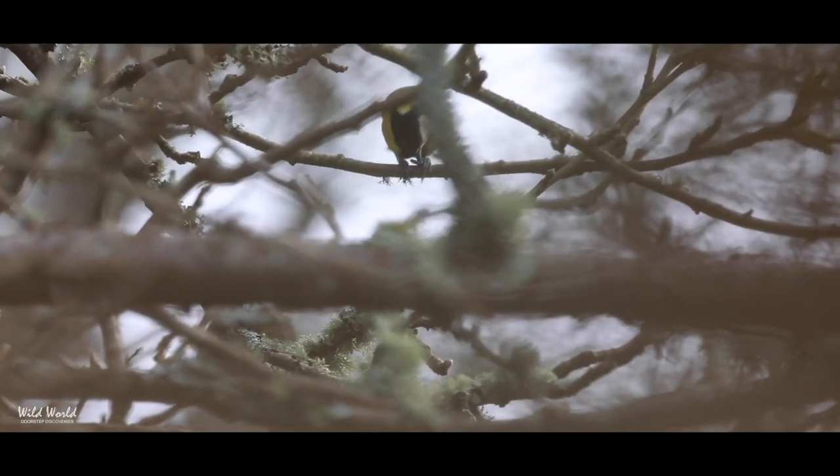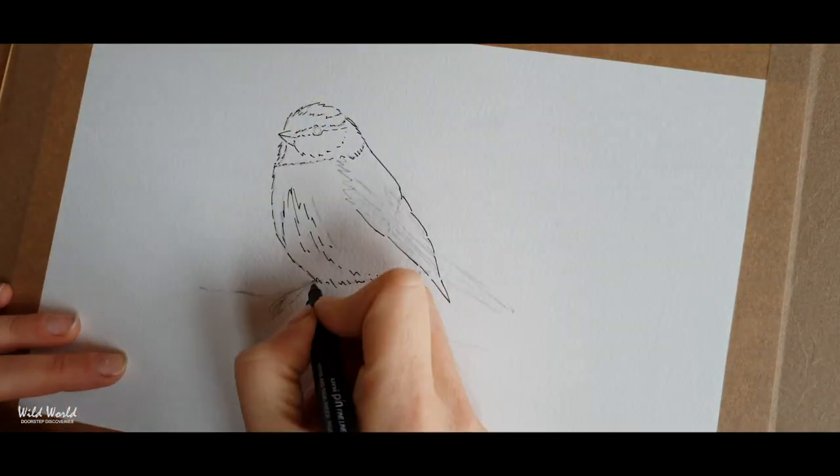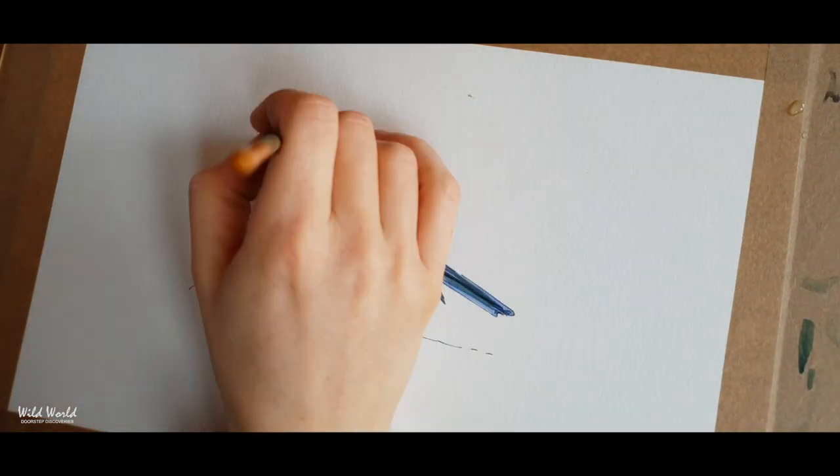And now, time for our weekly birdsong lesson with the lovely Lucy. Today, the songster we're going to meet is one of the most familiar garden birds going. If you've got any kind of bird feeder set up in your garden, you're bound to see this bird. It is, of course, the blue tit.